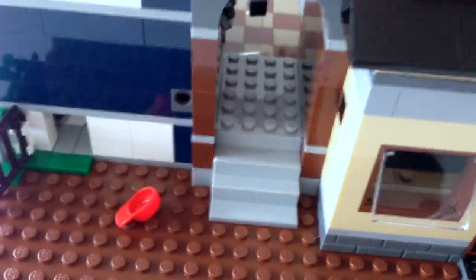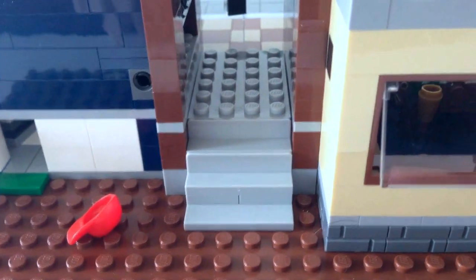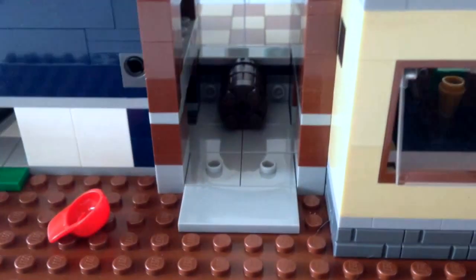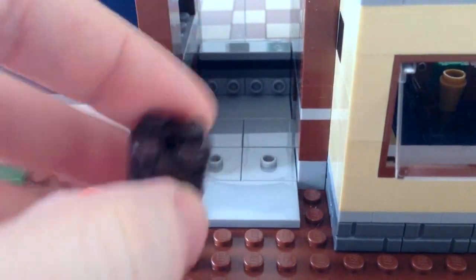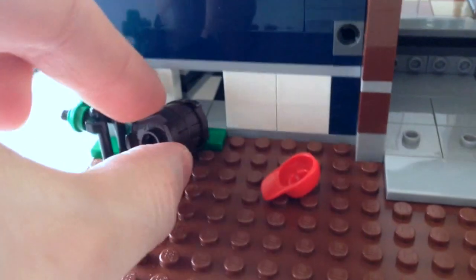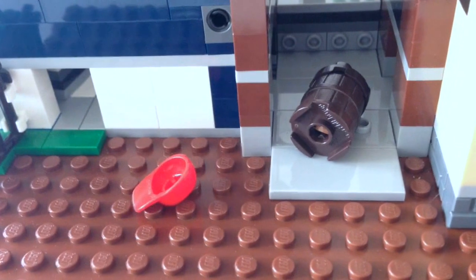Now with that open, there's another hole, but this time round the back, straight underneath the alleyway. Off pops the top of the alleyway so you can get a better view of the barrel. This is what's being smuggled through this hole, through the barber shop, and then out into the alleyway.